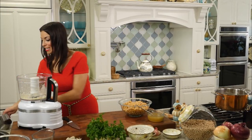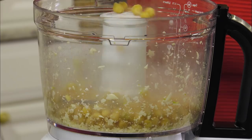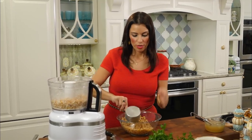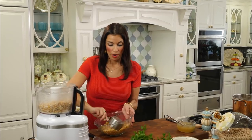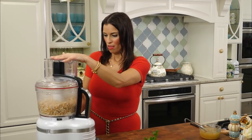And now we are going to get our chickpeas into the mix. Just gonna scoop them up, and they're nice and hot still. And that's also a key tip and trick when making the hummus at home. It comes out much smoother and creamier when the chickpeas are still nice and hot and warm. And now we are going to give it a roll and see how it looks and go from there.